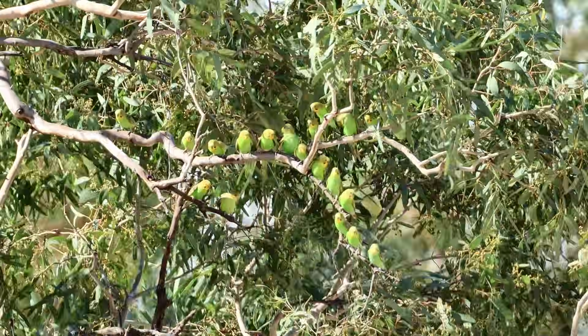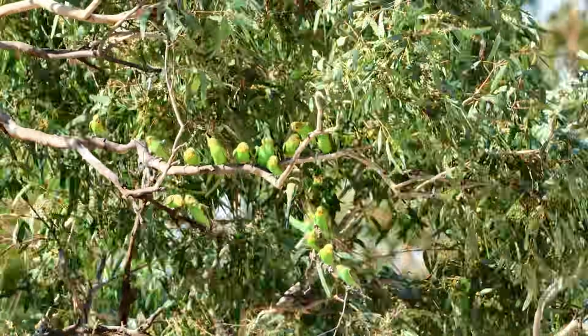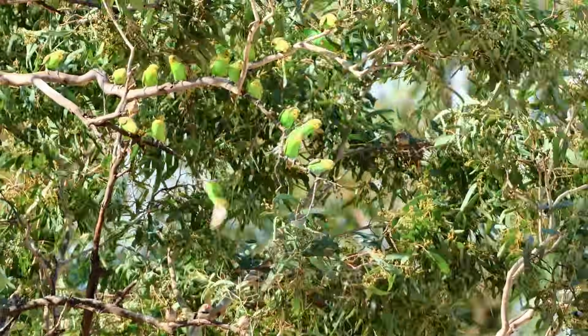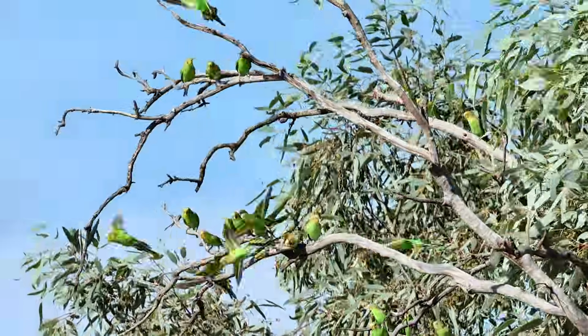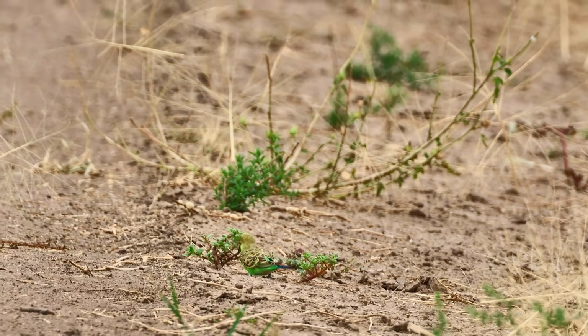All seed-eating birds feeding and drinking hesitate at a staging point before flying down to the ground to drink or feed, and as the wind blows this branch, the budgies look at the grass seed below. On the ground, the budgies not only eat grass seed, but also herbaceous plants.